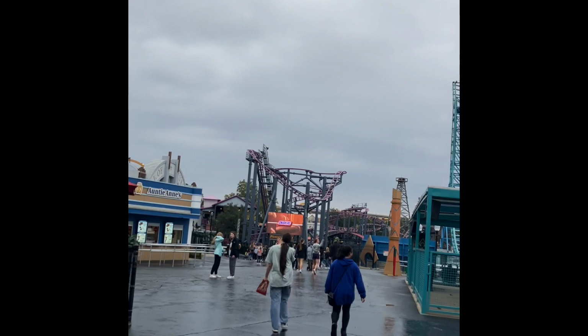Then you will head up a hill. You don't get a lot of airtime, but I actually do think it's possible to get a faint pop of airtime on this upwards ascent. And remember that all these elements are being taken while spinning, so it makes it extra thrilling.